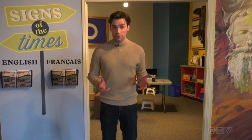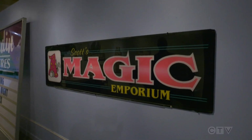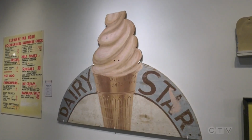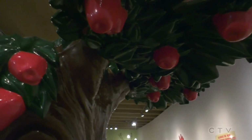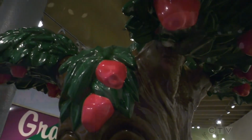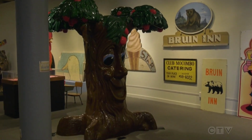Luckily, the tree didn't have to travel very far, just a little ways down the hallway, finding a new home amongst other icons of the past. Curators at the Musée Héritage Museum were creating an exhibit featuring a number of signs and objects from St. Albert's past, and there was plenty of room for one evergreen local celebrity. It's something they really associate with a formative time in their life, especially learning to read and that time with family, going with your parents to the library.